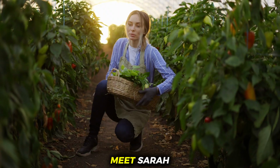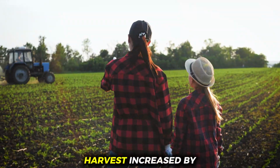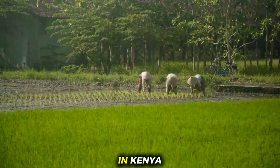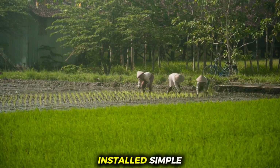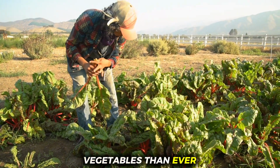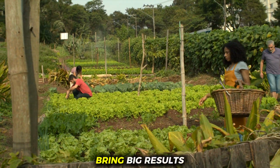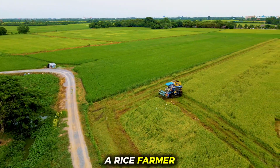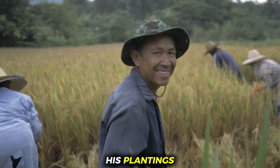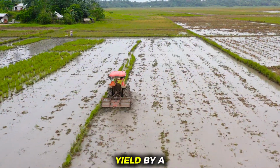Success stories. Meet Sarah, a wheat farmer who switched to drought-resistant varieties last year. Her harvest increased by 40%, despite receiving 25% less rainfall than usual. In Kenya, a group of small-scale farmers installed simple drip irrigation systems, cutting their water use in half while growing more vegetables than ever before. These success stories share a common lesson. Small changes can bring big results. A rice farmer in Vietnam combined traditional knowledge with new technology, using a smartphone app to time his plantings. The result? He saved 30% on water costs and increased his yield by a quarter.